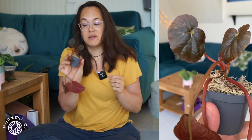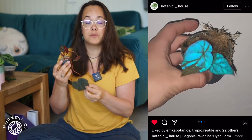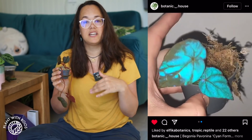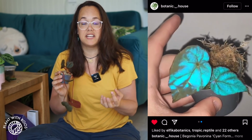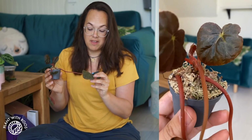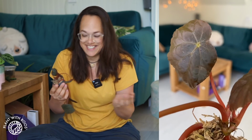This might look a little bit plain, but this is actually that blue begonia that when you shine a light on it, it gets an amazing blue or teal color. I know some people call this a hoax begonia, but that doesn't make any sense to me because as soon as you put a light on it, you will see the blue. And the person who gave this to me said if you put it in a dark spot, the blue gets much more intense within a few days already. So it's really just a factor of knowing what you're looking at and using a flashlight.